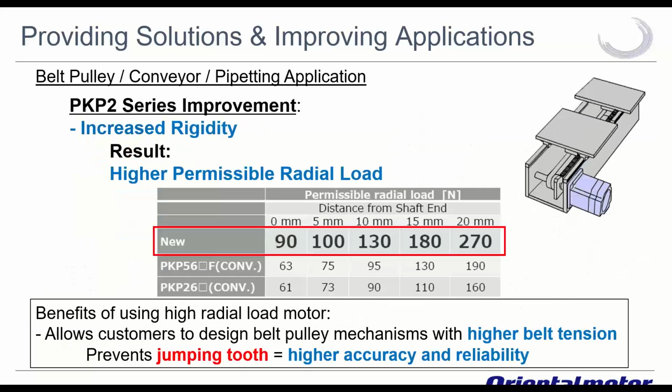Taking the first example case, we have a belt pulley system that was experiencing issues with its old motor solution because the belt was jumping teeth. The mechanical component of the application wasn't able to maintain its integrity or accuracy, and therefore the rubber teeth were jumping, causing the system to lose accuracy. By going with the new PKP motor update, the customer was able to increase the overall belt tension in the system, which prevented those teeth from jumping, and it resulted in higher accuracy and higher reliability in that application.